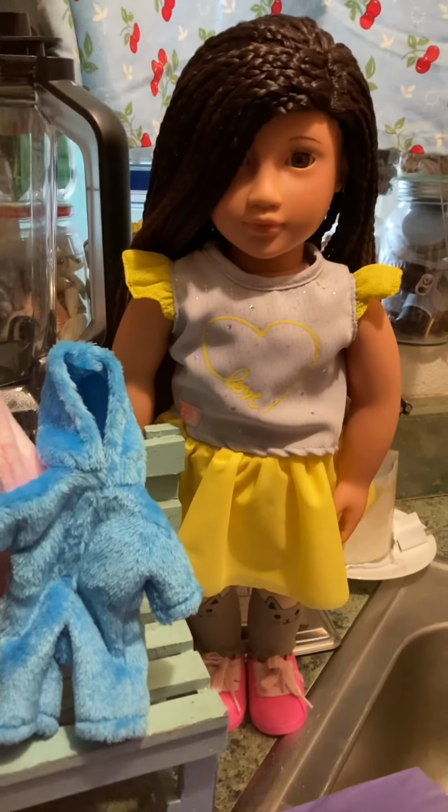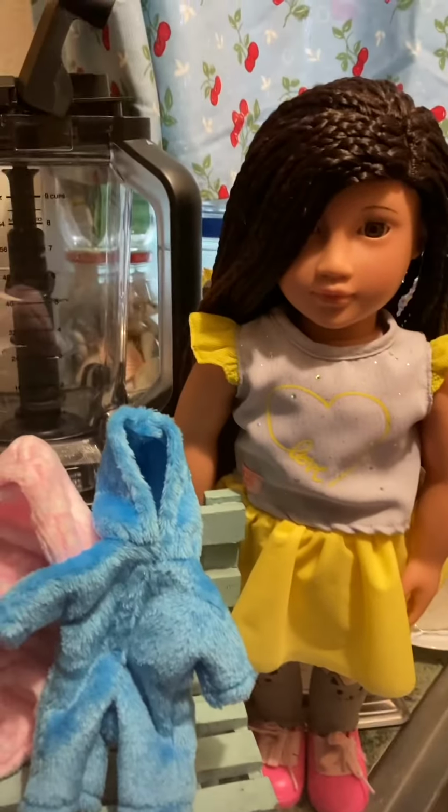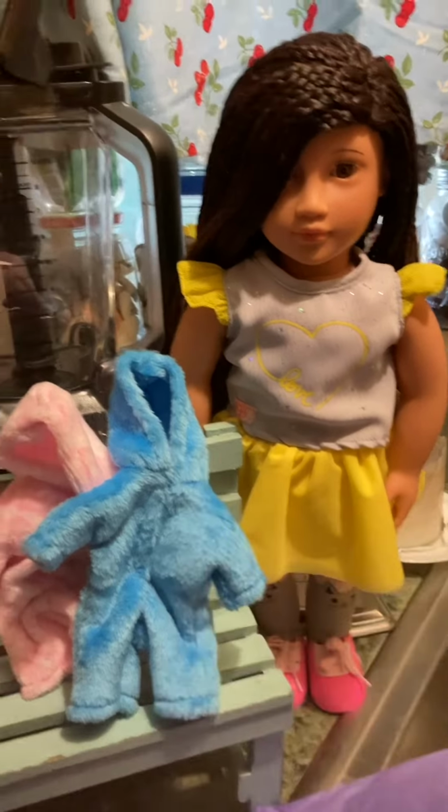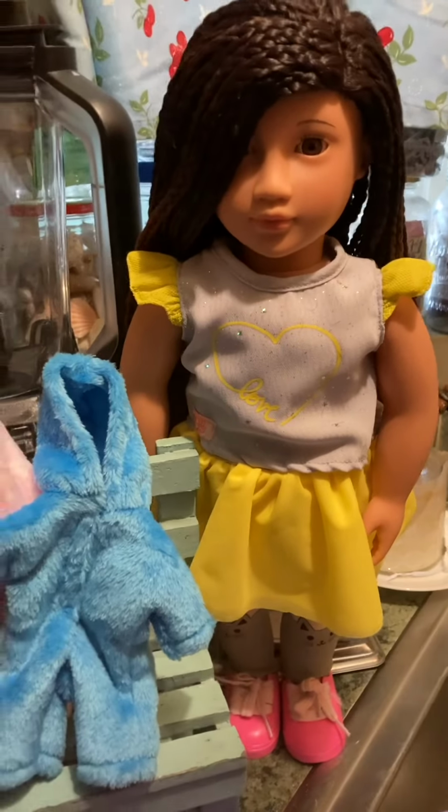I'm waiting for Scoob's meds to kick in so I can go ahead and feed him. And in the meantime, I went ahead and opened some mail.